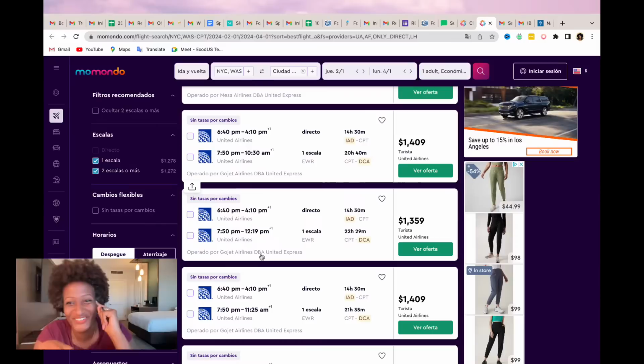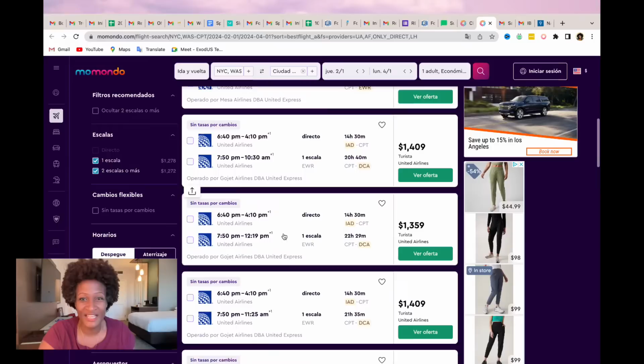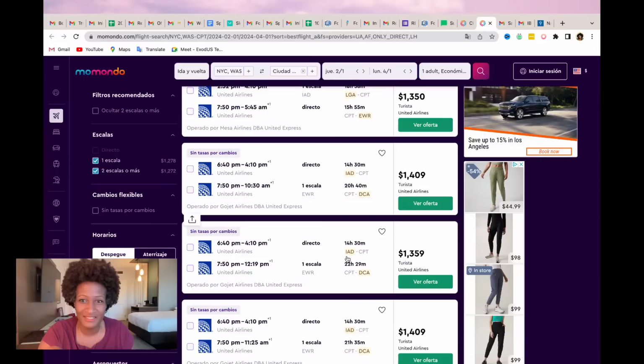Flights have been crazy since the pandemic. So $1,400 to South Africa, and this is a direct flight on United from Dulles. I mean, these prices are not horrible. So we're going to write down $1,400 for that round trip flight.